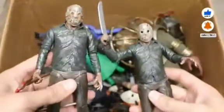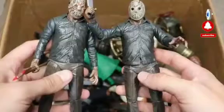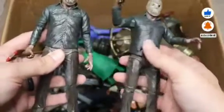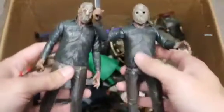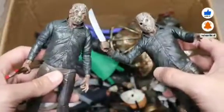Moving on, guys, we have a Part 5 Jason, the Dream Sequence Part 5 Jason, and NECA went for the version of trying to make him look wet, and I don't know if you guys can tell on camera, but he's donning a shimmer. The mask also has it, but we have two different versions here. You got some worms coming up out of the mask here.